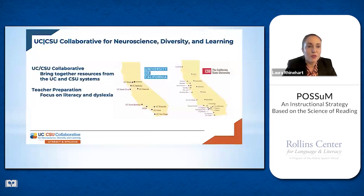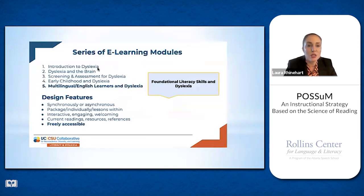At UCLA, I am part of the UC CSU Collaborative for Neuroscience, Diversity, and Learning. We're a collaborative of researchers and educators from both the University of California and the California State University system, and we work together to create modules for teachers. So you can see the list of modules that we have here. There's Introduction to Dyslexia, Dyslexia in the Brain, Screening and Assessment for Dyslexia, Early Childhood and Dyslexia, and Multilingual English Learners and Dyslexia. I think they're really wonderful. I'm a little biased because I worked on them, but they're also freely accessible.